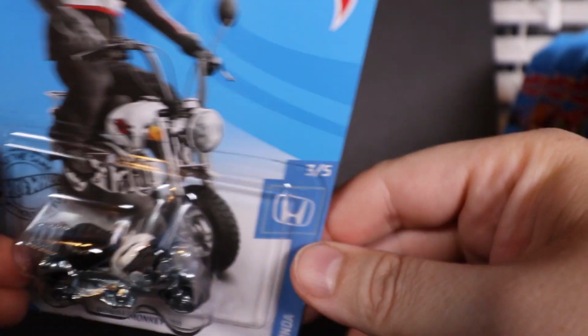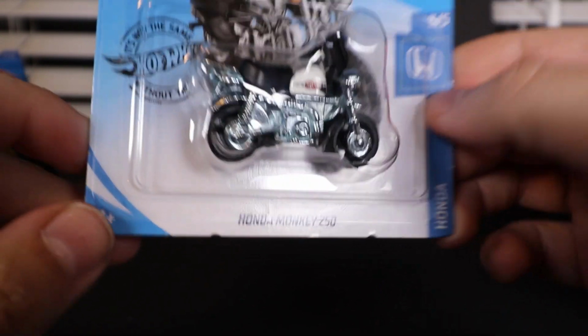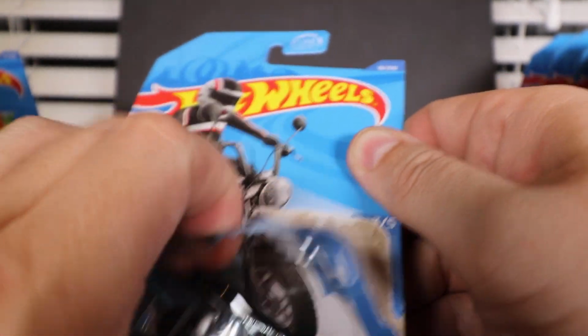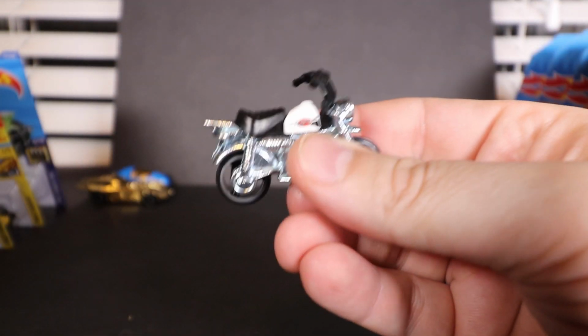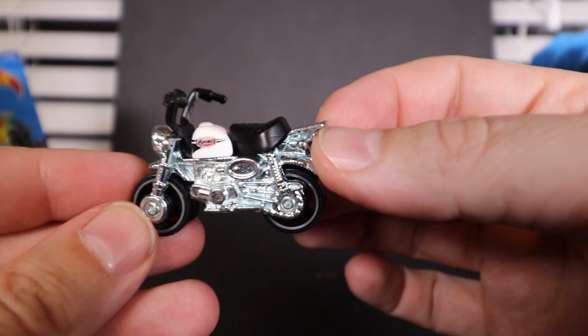Number 10 is the Honda Monkey Z50, this time with a white gas tank. Little Honda Monkey.